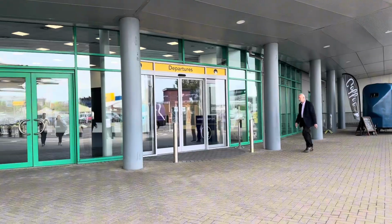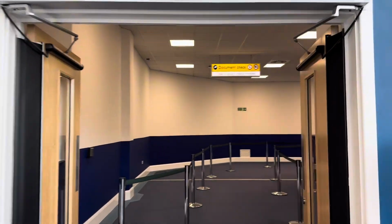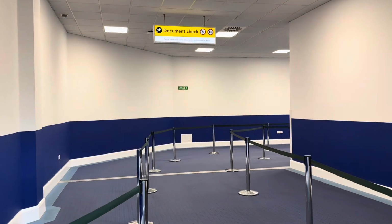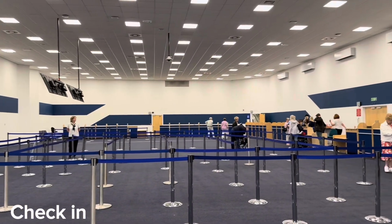We arrived at the City Cruise Terminal in Southampton and were pleasantly surprised. Check-in was a breeze. There was hardly anyone around and the whole process took the best part of 5 minutes, quickest check-in we've ever experienced.